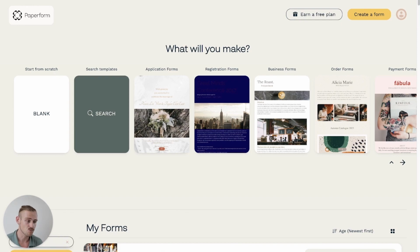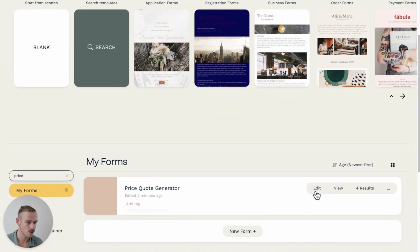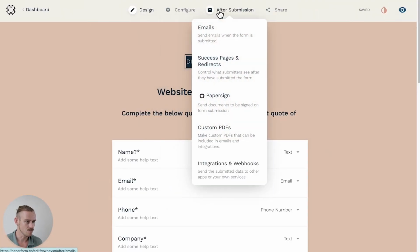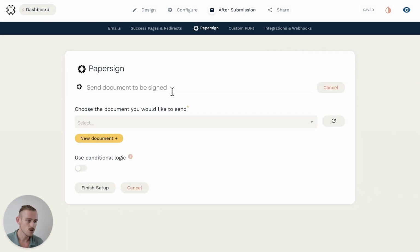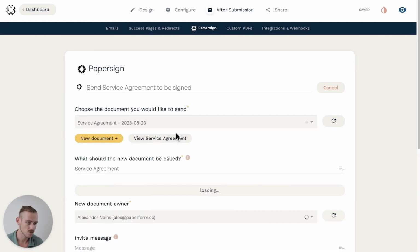I'm in my Paperform dashboard and I'll head to the editor of my quote generator. Then navigate to After Submission, Papersign. Select this button to begin the integration setup. You can create a template document by selecting this button or choose a document from your library. I'll select my template, Services Agreement.